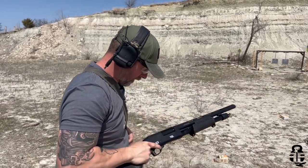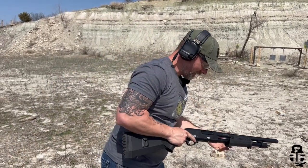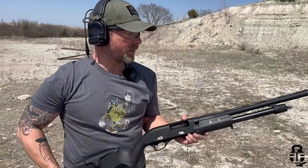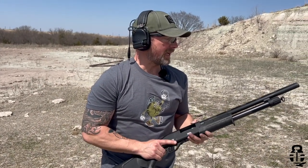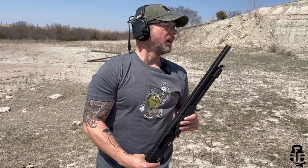Okay. Of course, the last 5 worked perfectly. Yeah. Flawlessly. Well, there we have it. Still having the same problems, but it's still trucking along. Shouldn't expect too many issues when it comes to a pump shotgun. Luckily, we haven't blown it up. Shot some slugs through it today, and everything seems to be working just fine.